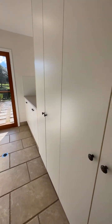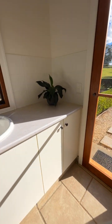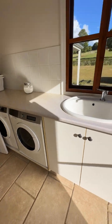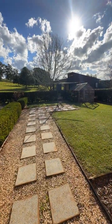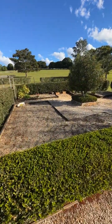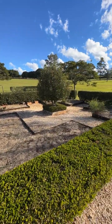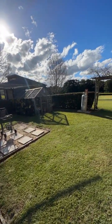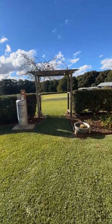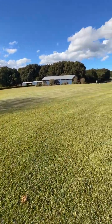Coming through into the laundry, sometimes an overthought, but here you'll see ample storage. Lots of benchtop space, washer dryer, another sink, and leading us out into the veggie gardens, which are wrapped with this beautifully kept topiary. A greenhouse here, a little arbor gate to take us out and back onto the lawn.